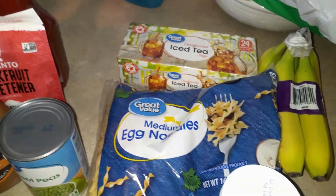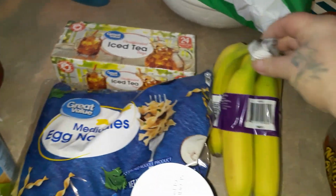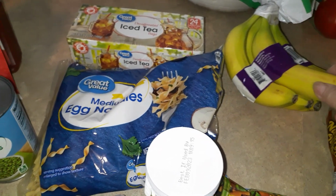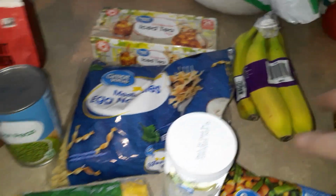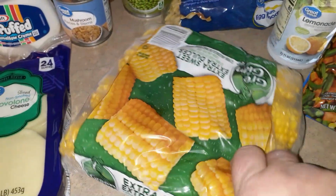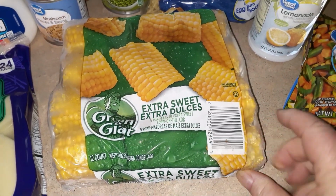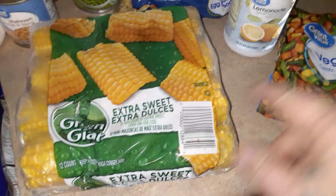Then his decaffeinated tea and some bananas, which I won't be able to make a cake for a little bit until that ripens up. This is also a substitution. I ordered 6 of the Great Value corns, and they gave me 12 of the Green Giant.